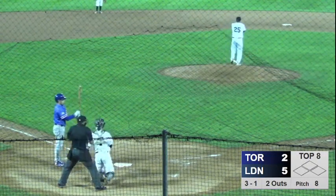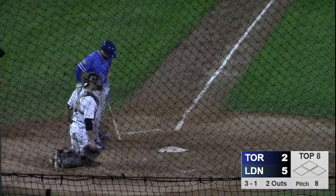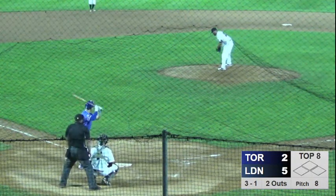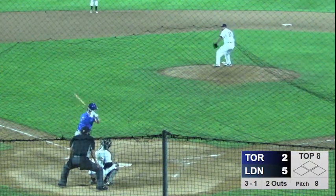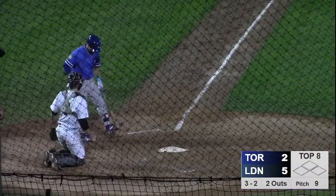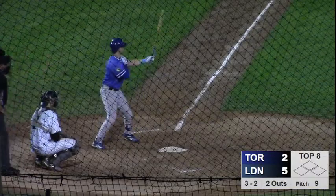And now DeLong will step off. Jaco gives the sign. DeLong likes the one he puts down. 3-1 pitch to the plate. Called strike 2. Went with the off-speed pitch. That one got a lot of the plate. I'm not sure what Tamani was upset about. It did look like it was a strike.